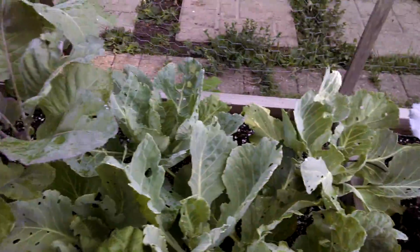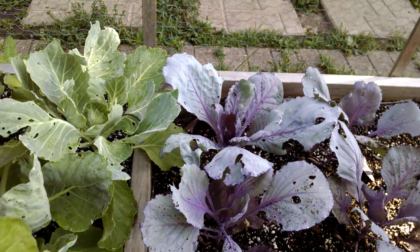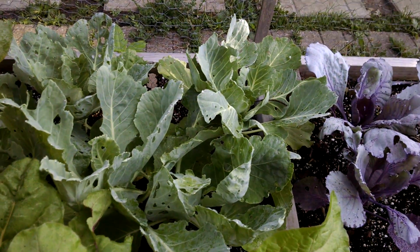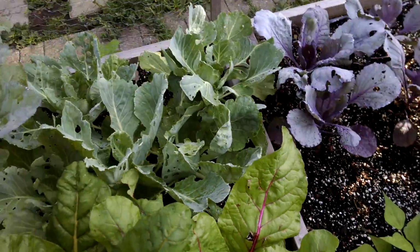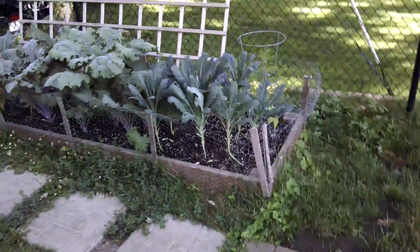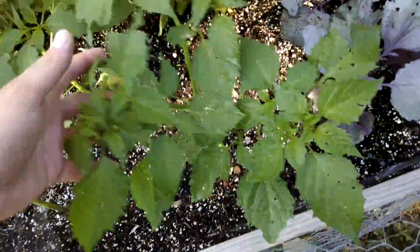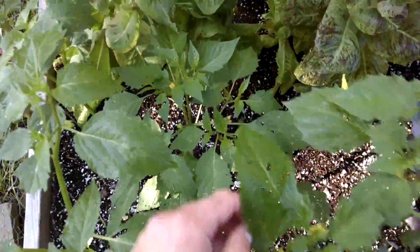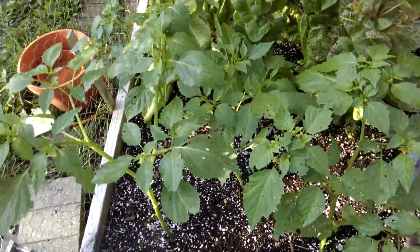Here I've got cabbages and cauliflowers. And despite some holes from the green cabbage moth, they are still growing pretty good. And I finally used BT spray for the first time. And hopefully that helps out pretty good. Tomatillos. These guys kind of had a rocky start. Had a lot of holes in the leaves. But there's 4 tomatillo plants there that are growing nice now.